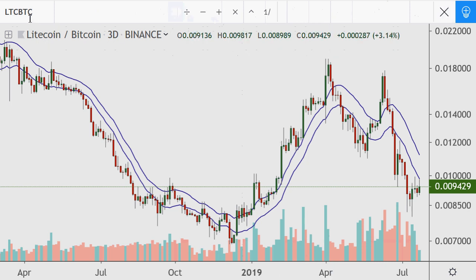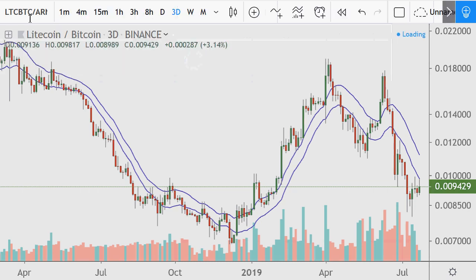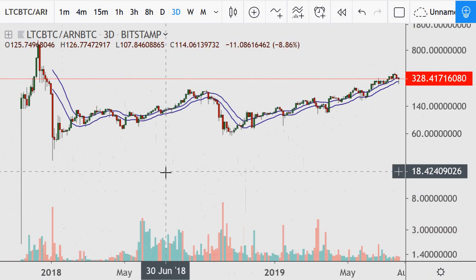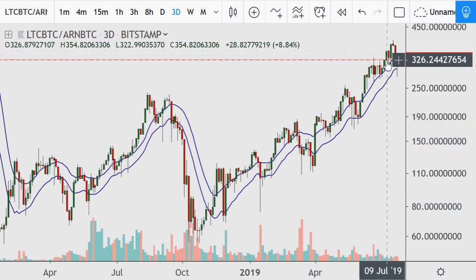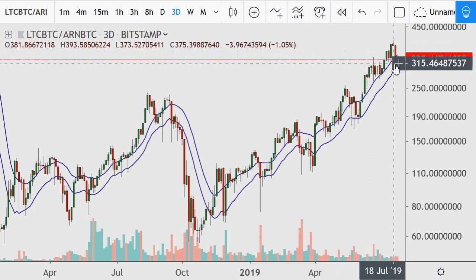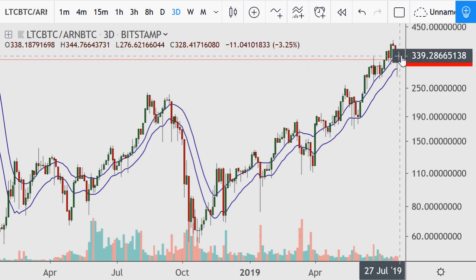So how I'm going to do is just LTC BTC divided by ARN BTC, and it's overextended. And this is again something telling me that this has obviously been going down. It's showing no signs of this breaking down by any means, or for most likely in that matter, ARN coin going up. So this is something I wouldn't play.